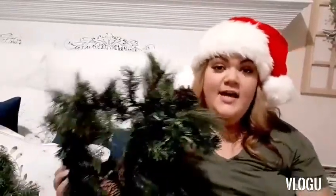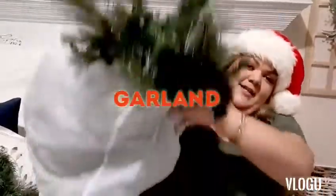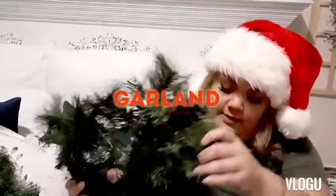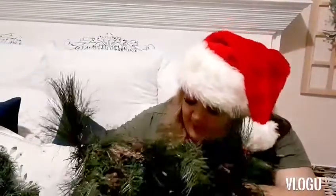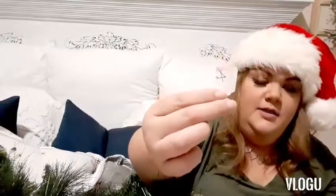Last item I found was actually this greenery. I already put it inside of a garbage bag because it's really big, it's long. It's faux greenery, obviously. It has pine cones on it. I don't remember how much it was. I do remember that the price tag was falling off of it. It was $4. So half off of $4 is $2.